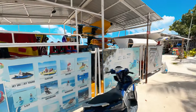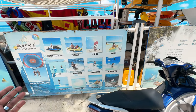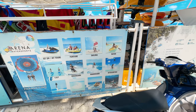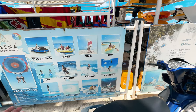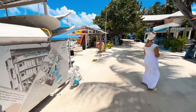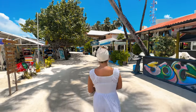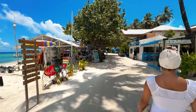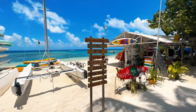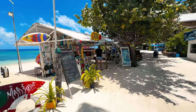So here, briefly, you could see most of these places: jet ski, fun tube sailing, kayak, stand-up paddleboard, knee board, wakeboard, surfing, flyboard, banana boat. It's like anything water-related sports you will find here. We learned within the first few hours of arriving that it's all about fun in the sun here, at a very, very affordable price compared to a lot of places we've been.